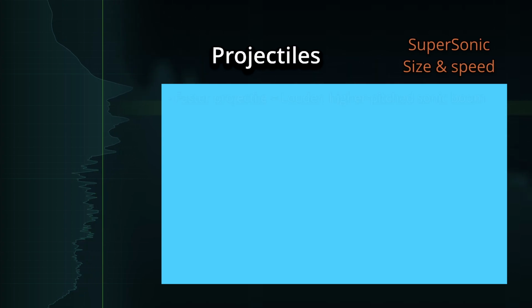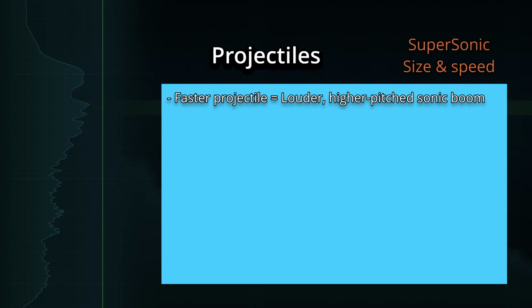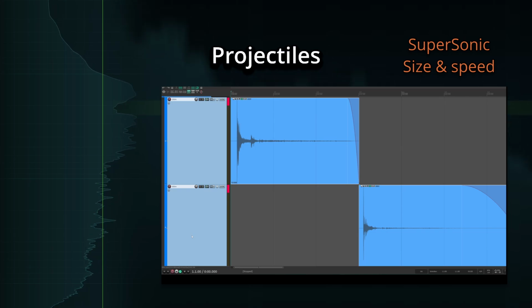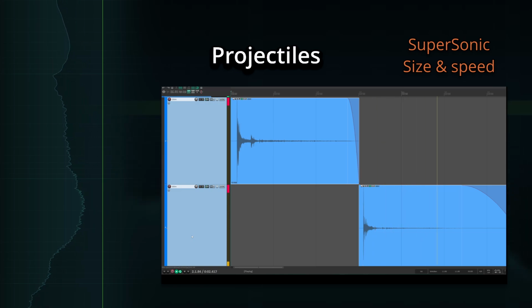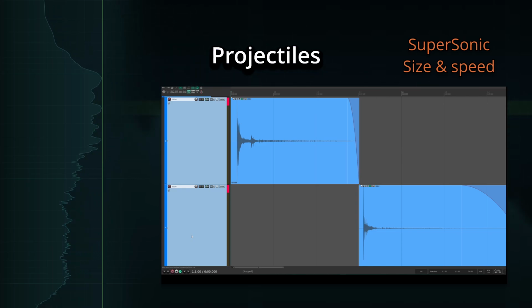Generally speaking, the faster the projectile, the louder and higher-pitched the sonic boom will be. Here are 2 recordings of the same bullet, one from the 250 meter and one from the 500 meter mark. The microphones used were not identical, but it's enough to hear the drop in pitch between 250 and 500 meters due to the bullet's lower velocity.